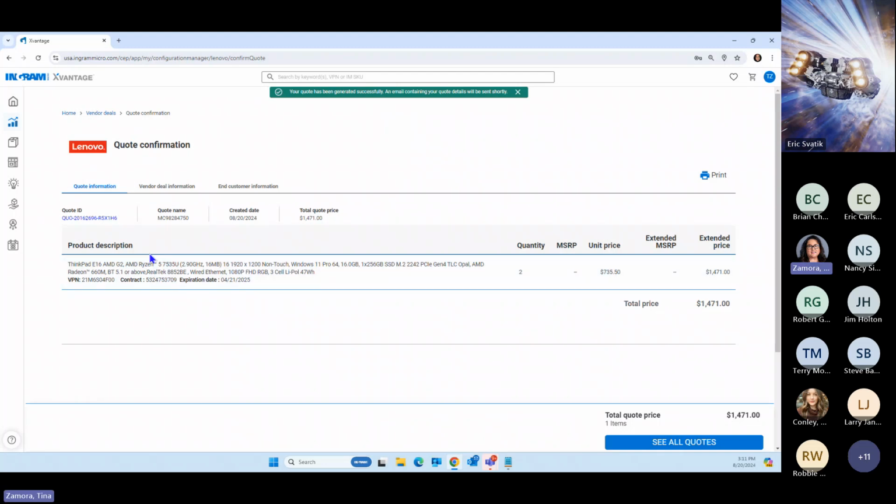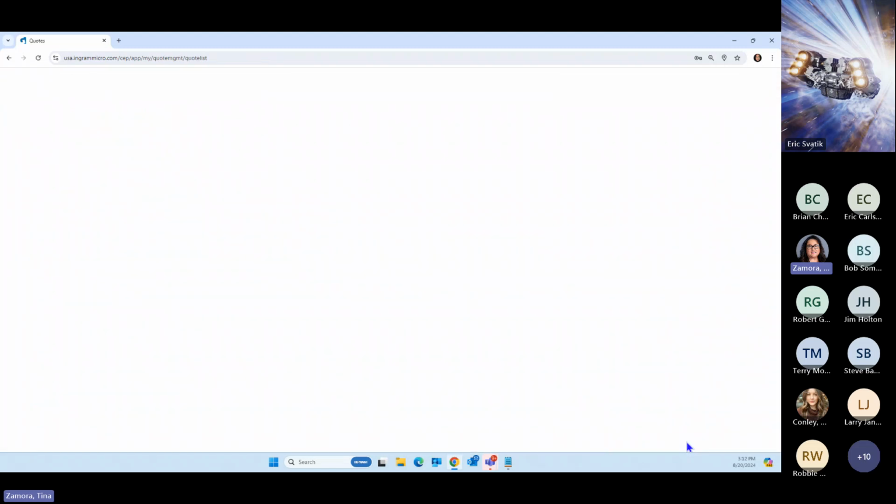So now we can see that my QUO number has been created. This is a valid quote that I can take action on. And I have a couple options from here. I can print this quote. I can click here to view this specific quote in our quote list, or I can see all quotes. In this case, I'm going to click on see all quotes, and it's going to take me right to my quote list.